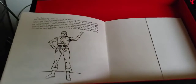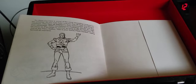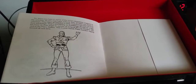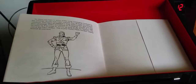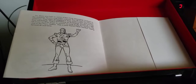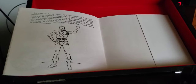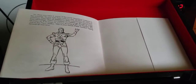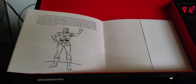So there you have it, some of the most interesting creatures in the universe. As you may have noticed, they all have one thing in common. They have all adapted to their environment and use it to their advantage. That's something we Earthlings should do a little more of if we hope to survive as long as the ice grouper, the jed, or the flacco-stalker. This is your friend, Flash Gordon, saying farewell until next time.